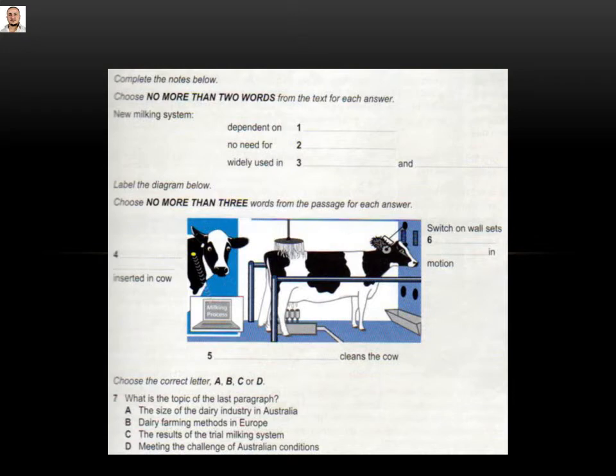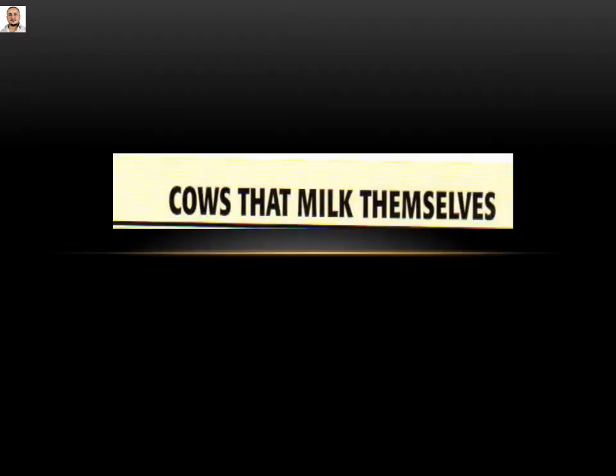Then you have 7, choose either A, B, C or D. Choose one of them. Here these depend on what we call abbreviations. Summarizing. So it gives the summary. We fill in the gap with a summary. We will see. We have cows that milk themselves.